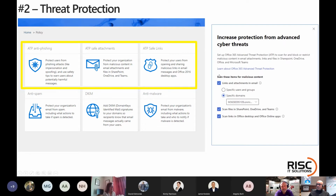And I will show you this little bit in the demo here. So this is basically how easy it is to switch it on. And it will actually apply these safe links. So it will in real time scan any links in an email, any links in a document, any links in a Teams conversation. As you can see in the tick box there on the bottom, it actually applies that to SharePoint, OneDrive, and Teams for files that are stored, and will flag up any issues there.